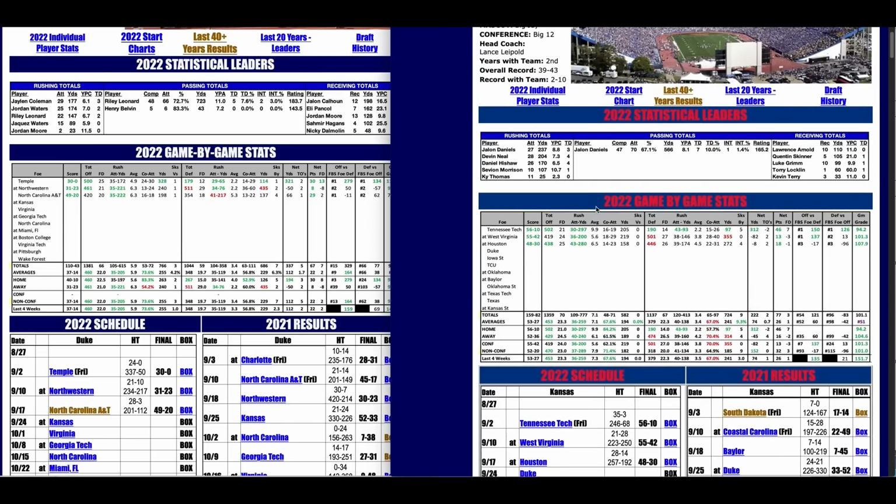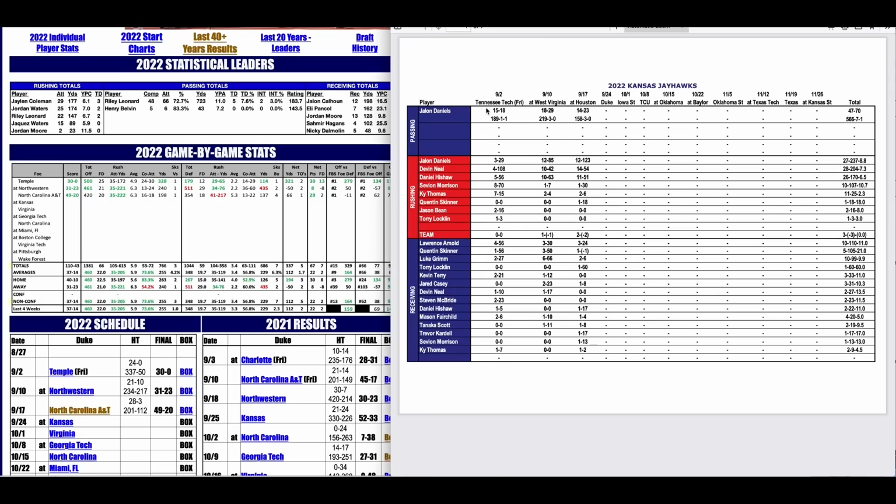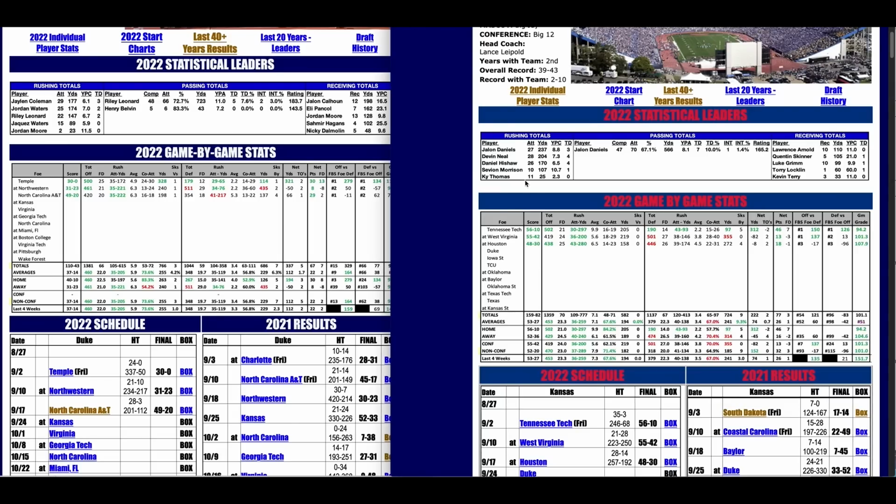This year, Jalen Daniels, if we take a look at the individual player stats, naturally has been the starter for all 3 games. And what's Kansas done? They beat Tennessee Tech. That's Eddie George's team, by the way. He took over Tennessee Tech. West Virginia, they pull the upset in overtime. And then Houston last week, 48-30. So very impressive. 6-0 against the spread for Jalen Daniels as a starting quarterback.